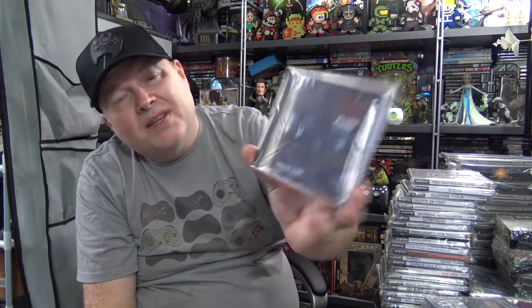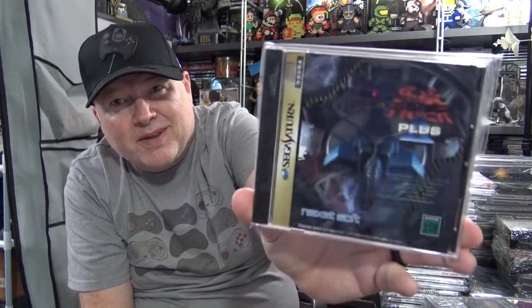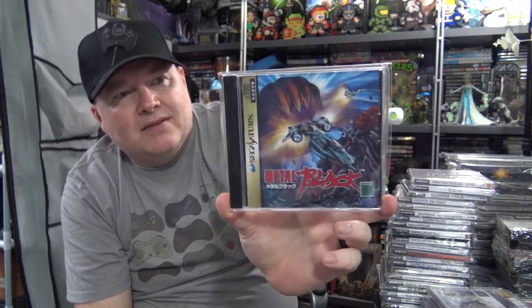Okay, Tiger 2 Plus, that is a very good helicopter type shooting game, but again, very expensive, so yeah, reproduction, the way to go for that. Metal Black, another space shooter, that's very expensive. Cool. My player's copy of Radiant Silvergun, yep, you know, reproduction, because I do have the original, but I'm not touching that.